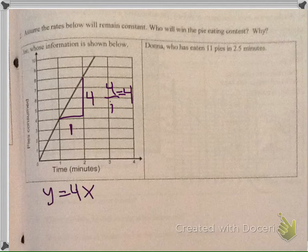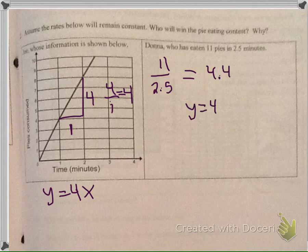And then Donna has eaten 11 pies in 2.5 minutes. Okay, so that's giving me a ratio of 11 pies in 2.5 minutes. But I want to know how many she can eat in 1 minute. So I divide them. 11 divided by 2.5, and I get 4.4. So her equation is y equals 4.4x.